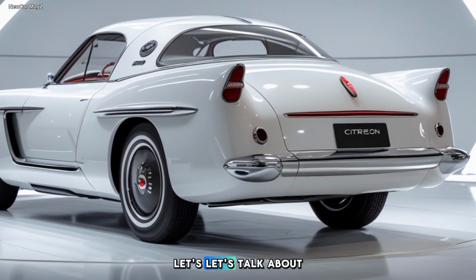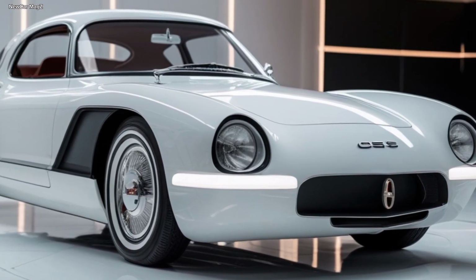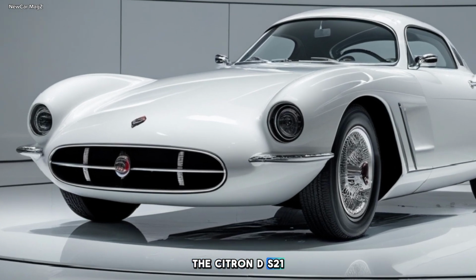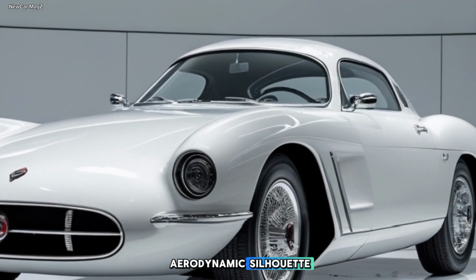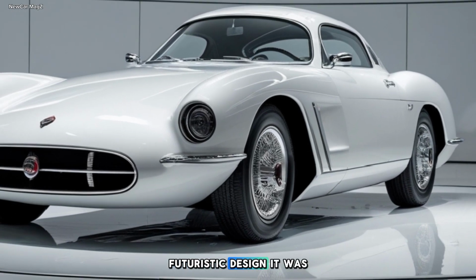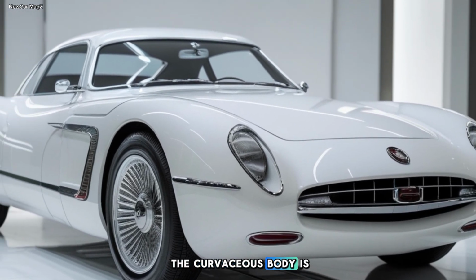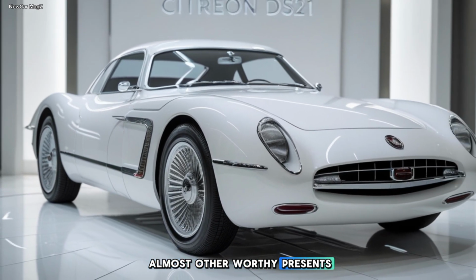First off, let's talk about the exterior. The Citroën DS21 is instantly recognizable, thanks to its unmistakable aerodynamic silhouette. With a sleek, flowing body and a smooth, almost futuristic design, it was ahead of its time. This car was designed with one thing in mind, to be a showstopper. The curvaceous body is complemented by the long, narrow headlights that give it an almost otherworldly presence on the road.